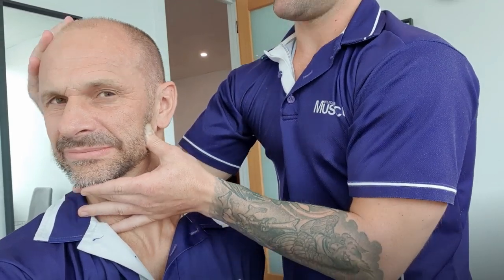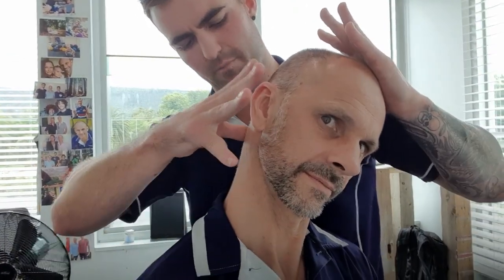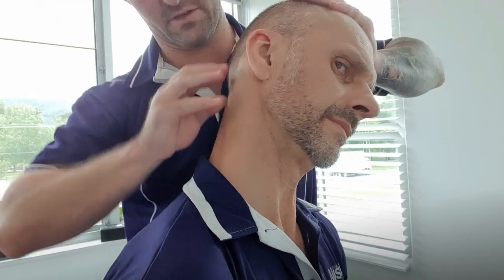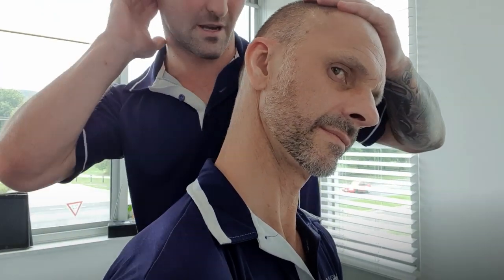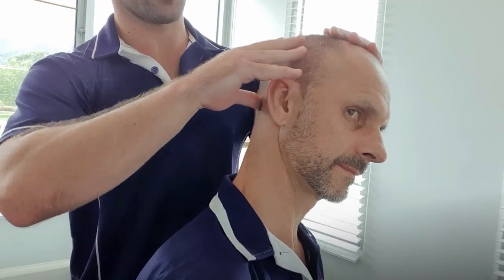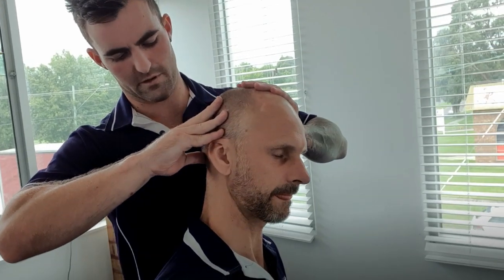Okay. And the last one that I'm going to do, if we can come around here, maybe you sit over that side of the bed. We still get the light, and I'm just going to come up in under the suboccipital. This controls your eye movement as well. So if you are getting that pain in the eye, yes, we go to the eye first, but then we also come into the muscle that can control eye movement, which is your suboccipital. That's right up under the base of the skull.